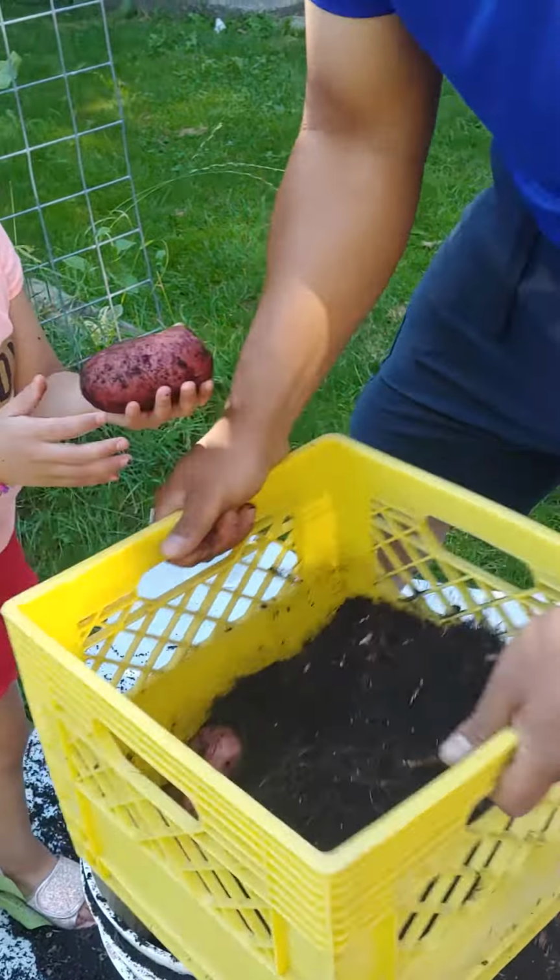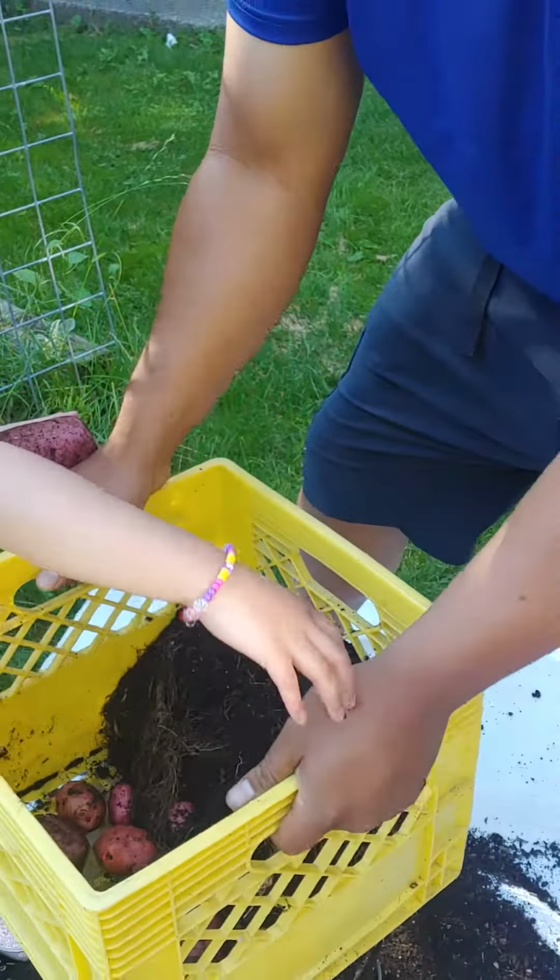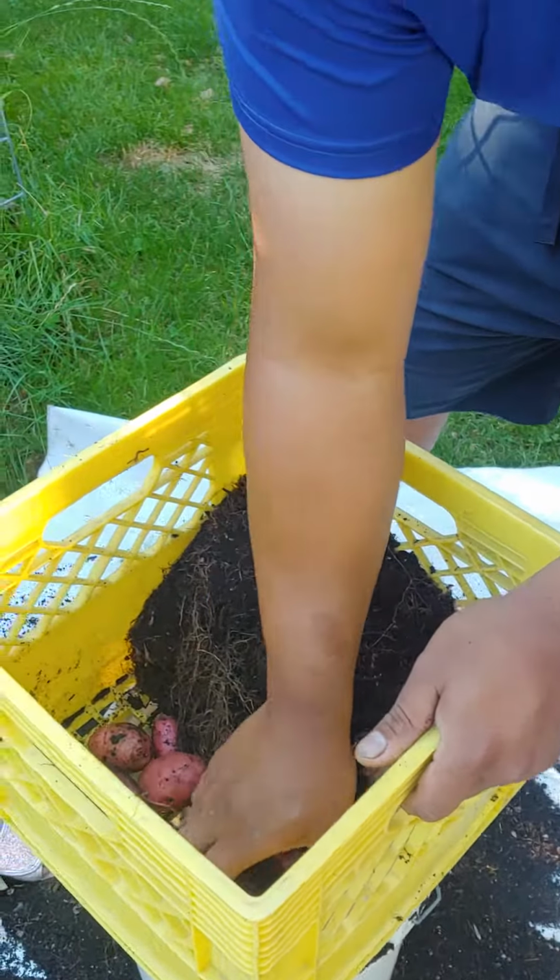Sammy, you want to take all the potatoes out? Yeah, go ahead, take some more. So, put it on the ground here, baby. Down here.